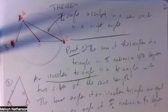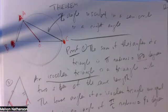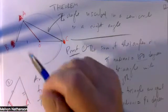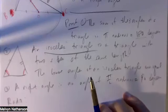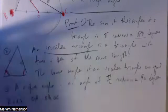Okay. Now, if you look at this picture, we have the radius of the circle, plural of radius is radii. So you can see three radii in this picture. The line from O to B is a radius. The line from O to A is a radius. The line from O to C is a radius. And all these three radii have the same length.